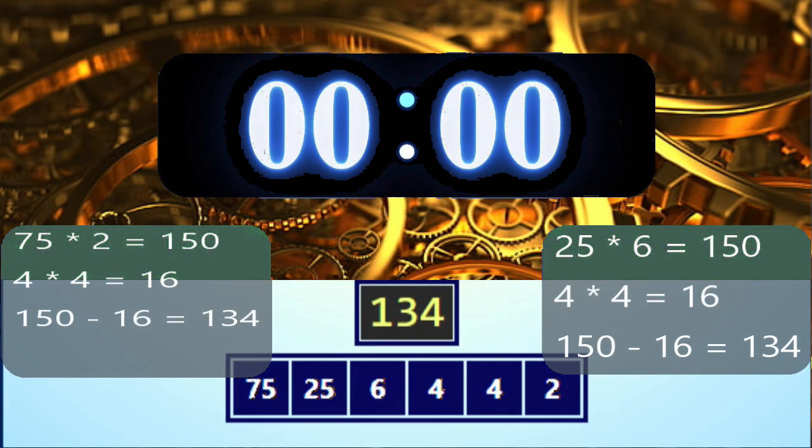The target number is 134. 75 times 2 is 150, 4 times 4 is 16, and 150 minus 16 equals 134. Another is 25 times 6 equals 150. 4 times 4 equals 16, and 150 minus 16 equals 134.